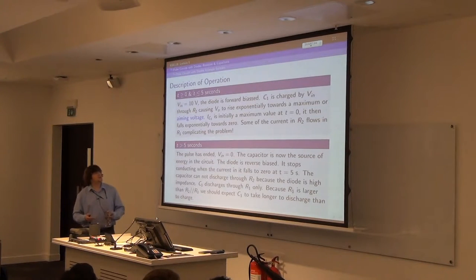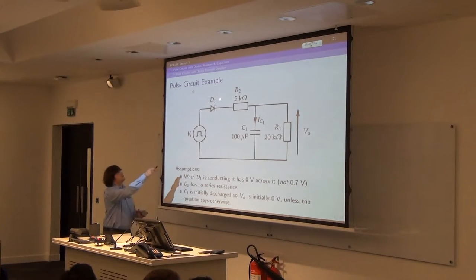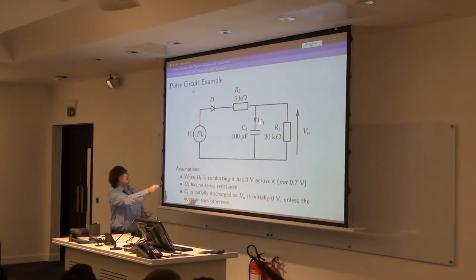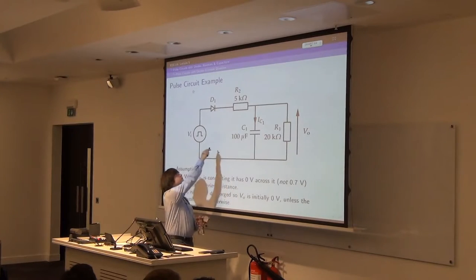So C1 must get charged up by Vin through R2. What do I mean by that? Well, that means D1 becomes forward biased and a voltage Vin is dropped across R2, charging C1. And passing a current through R1 as well. So a current flows in this loop here.